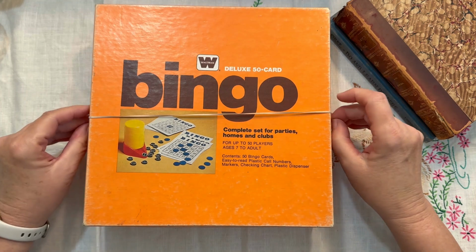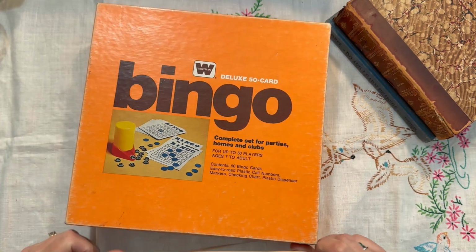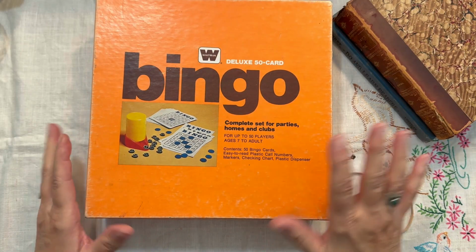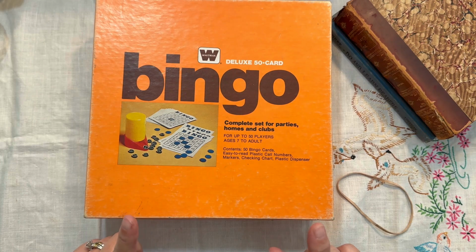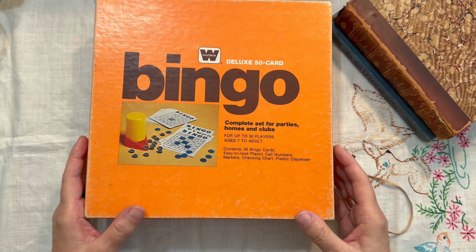I'm always looking, I always look in the games. I'm always looking for cool cards, you know, playing cards and vintage games. First time I've ever found a bingo set. I'm always looking for bingo cards. I use those often in my crafting.